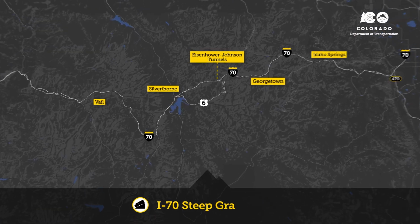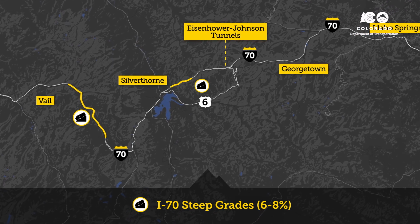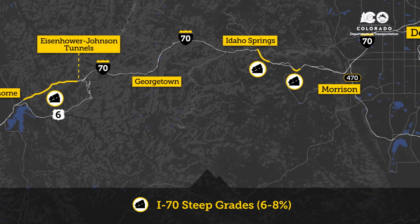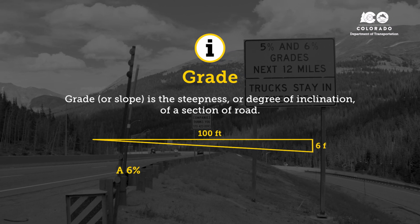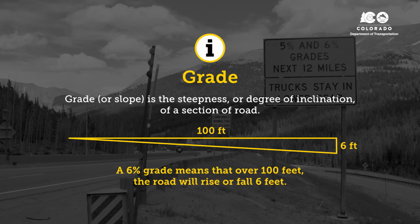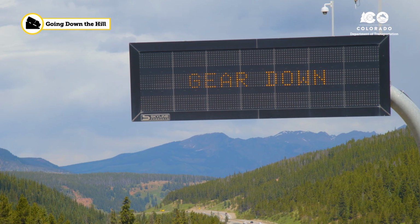What's a good example of a steep grade here in Colorado? On I-70, there are roadway grade changes from 0% to 8%. If you're approaching a grade that is 6%, that means for every 100 feet of distance, there's a 6-foot drop in the descent. Using your low gear throughout these grade changes will help you from braking frequently.